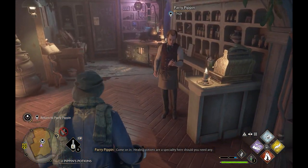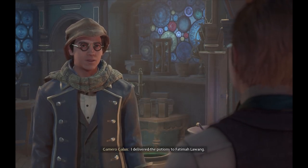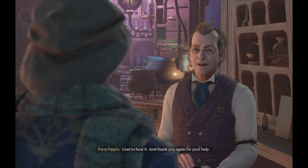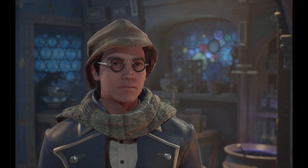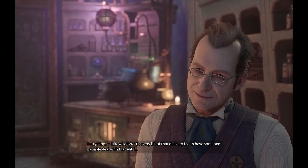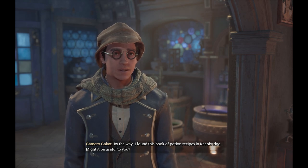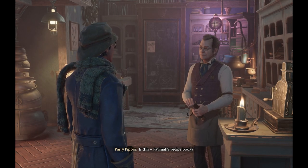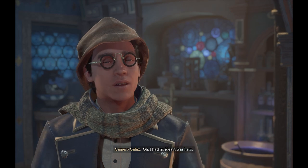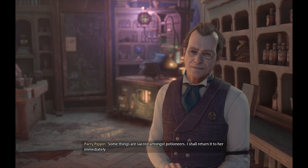Come on in. Healing potions are a speciality here, should you need any. I delivered the potions to Fatima Luang. Nothing to worry about. I handled it. Glad to hear it. And thank you again for your help. It was a pleasure doing business with you, Mr. Pippin. Likewise. Worth every bit of that delivery fee to have someone capable deal with that witch. By the way, I found this book of potion recipes in Keenbridge. Might it be useful to you? Is this Fatima's recipe book? Oh, I had no idea it was hers. Some things are sacred amongst potioneers. I shall return it to her immediately.